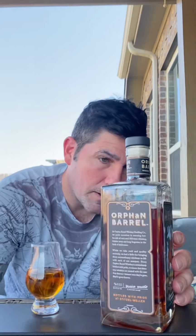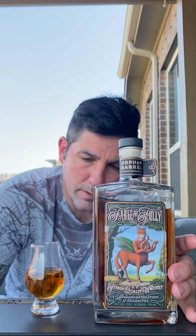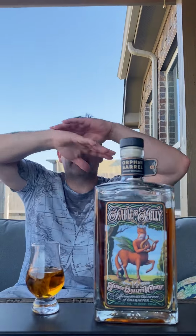Like I said, the oldest bourbon in this bottle is 26 years old. The youngest is 14. That's why it says aged 14 years. I'm assuming that's that MGP juice. That's 14 years. All right, let's give it a taste so you can see if it's worth the purchase or not.